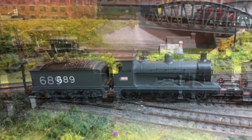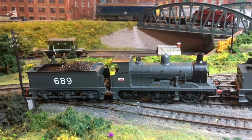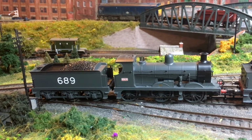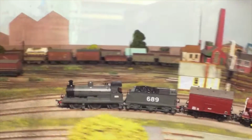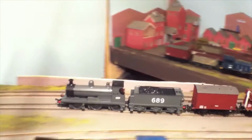The C-Class has been with us now for quite some time, so compared to more modern releases, it's maybe starting to show its age sooner than you might have expected, but it is a sterling performer. It's got pickups on all 6 driving wheels, but also on the tender wheels too, and there's plenty of space in that tender for a sound installation if that's the route that you want to go down.